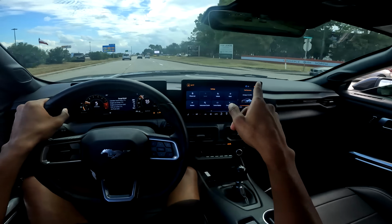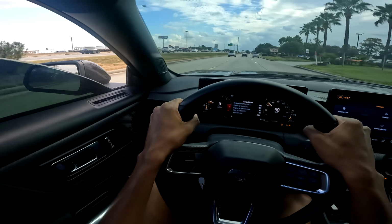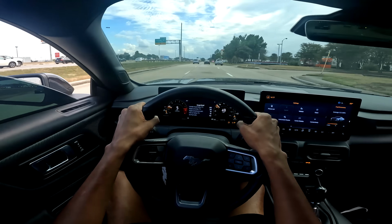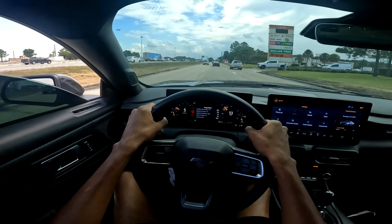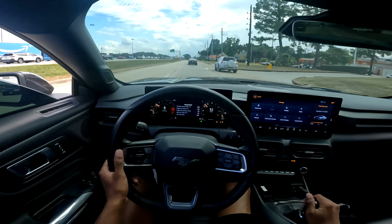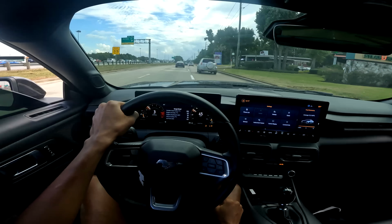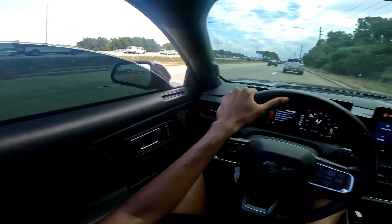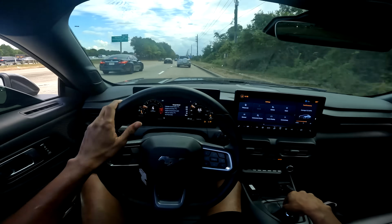Ooh, G87 M2. State Trooper. What the hell is he doing in the grass right there? They tripping out here today, y'all, for real. Oh, it's nice, so G87 M2s. Might have to get me one of those. It'd be over if I got a G87 M2. Once you go BMW, it's a wrap, for real.